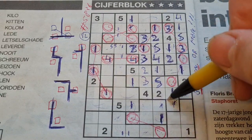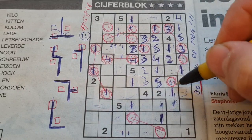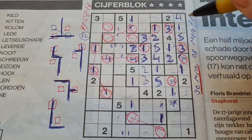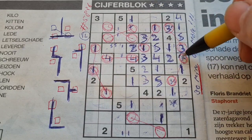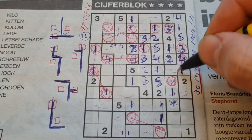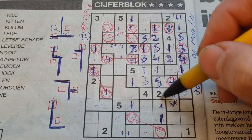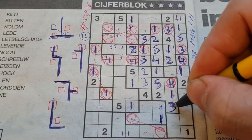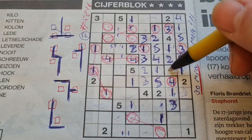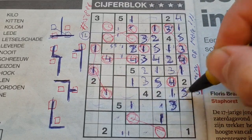2 numbers left in this area for the numbers 3 and the 4, let me mark those. 3 and the 4, and this box is connected with that box, should be also 3 and a 4, but we already have a 3 there, so it cannot be a 3 anymore, should be a 4. It is connected with that box, should be also a 4. 1 box left in this area for number 3. 2 numbers left in this area for numbers 3 and the 5. We have a 3 there, no 3 there. 3 should be here, and the 5 goes there.